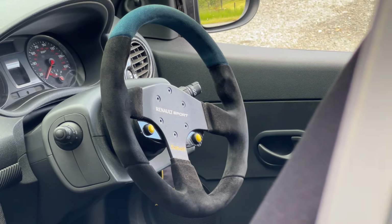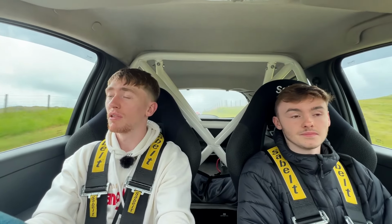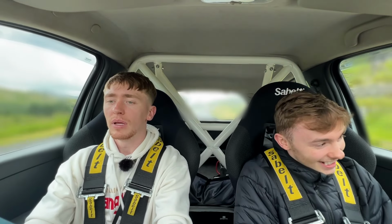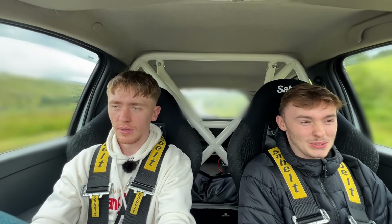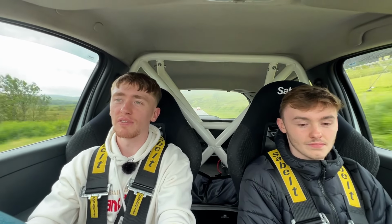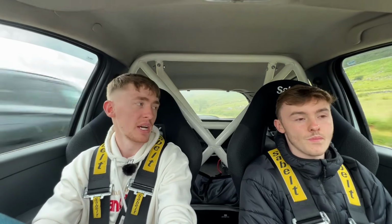And then the steering wheel is absolutely perfect. It's the right size, thickness, everything. And it shoots flames. It's the most engaging car I've ever driven. I think you'd have to go pretty hardcore to get more raw than this.